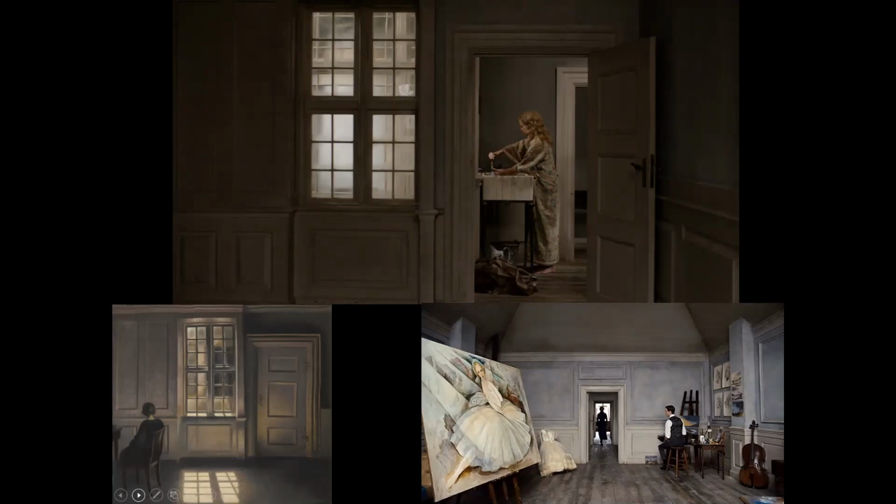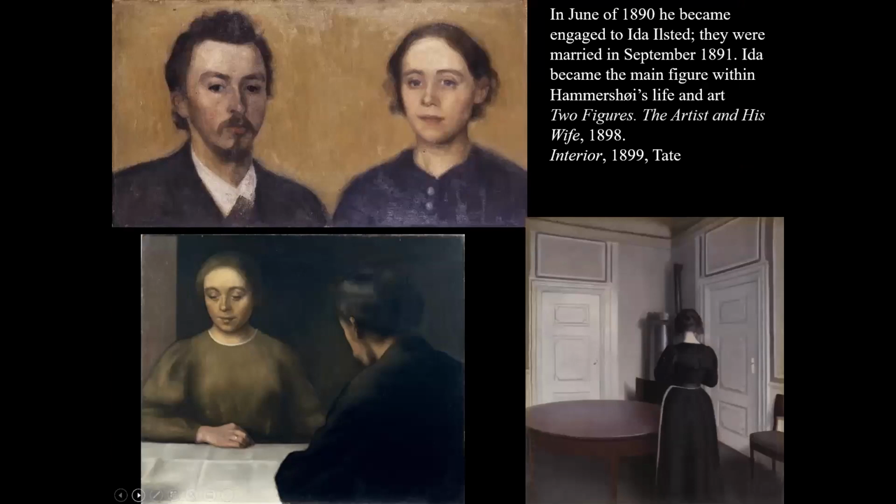Again, don't let that put you off. It's a very beautiful film, but most importantly, it's a Wilhelm Hammershøi painting come to life. So two stills from the film, top and bottom, and in the corner, the classic Wilhelm Hammershøi, a lone woman sitting in the light of a window.